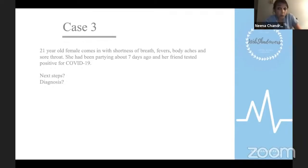All right, now case three. This is what's happening in the world today. So I'm sure everyone's interested about COVID-19. All right, we have a 21-year-old female. She comes in with shortness of breath, fevers, body aches, and sore throat. She's been partying about 7 days ago, and her friend tested positive for COVID-19.